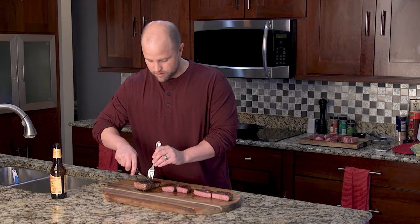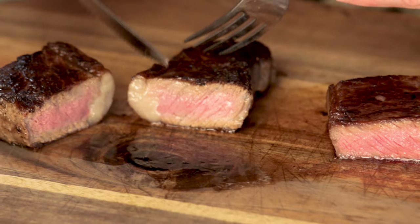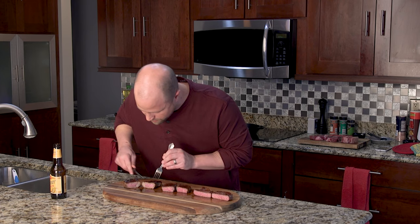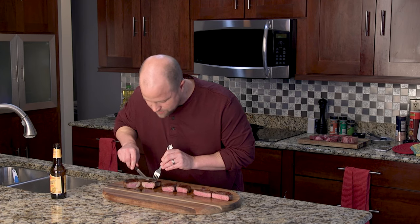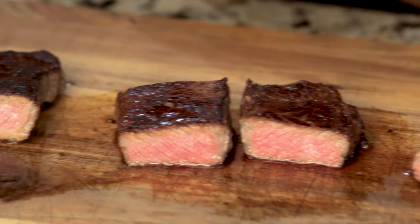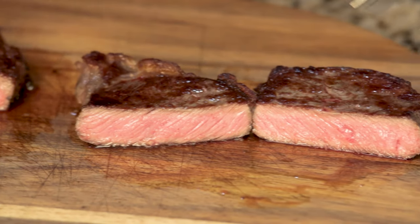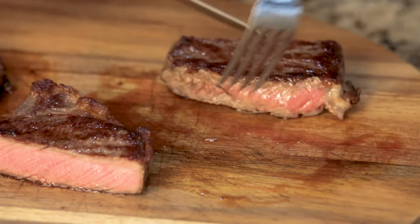So now over here to the prime, let's take a look at that. This was the thickest of our steaks. May have gotten a little bit more than I wanted on that, but that's okay. We still have some pink in there. Do your best, forget the rest, same at home. You just try to get a temperature. It's not always gonna come out perfect. Same here, let's dig in.